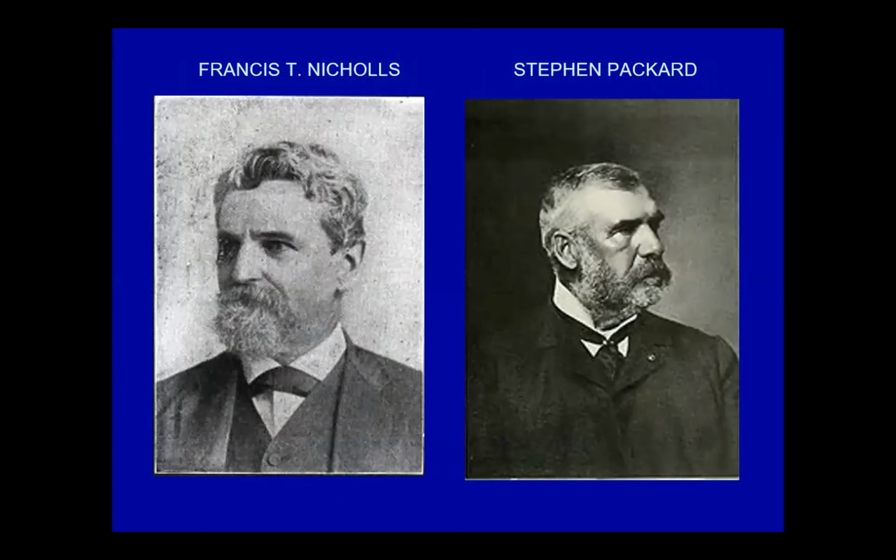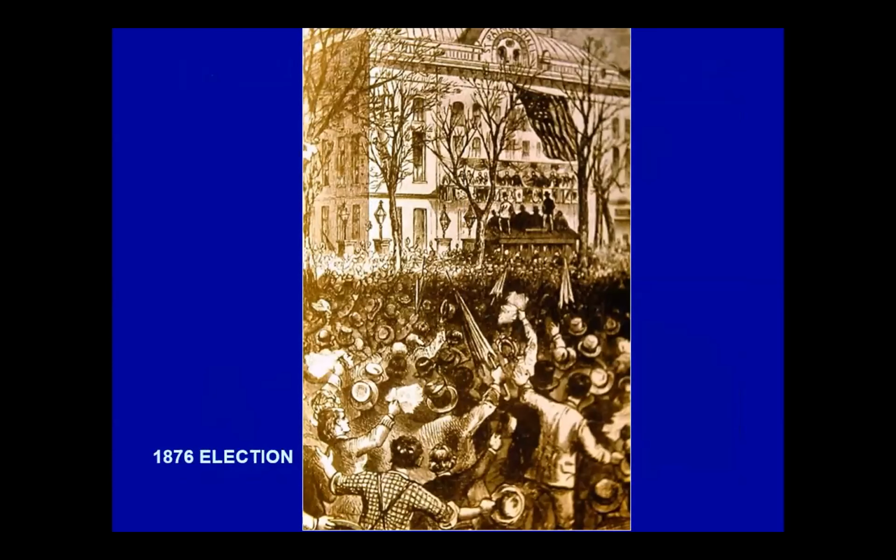In 1876, Francis T. Nicholls, the Democrat, won the gubernatorial election. However, the Republican-controlled Election Return Board declares the Republican candidate Stephen Packard the winner. 2 inaugurations take place here in New Orleans, and Louisiana had 2 governors. The Continental Guard, a reincarnation of the disbanded White League, took control of government offices for a 3rd time.